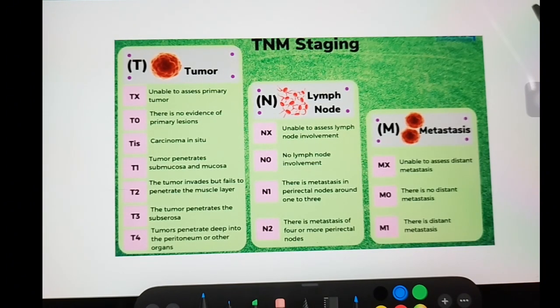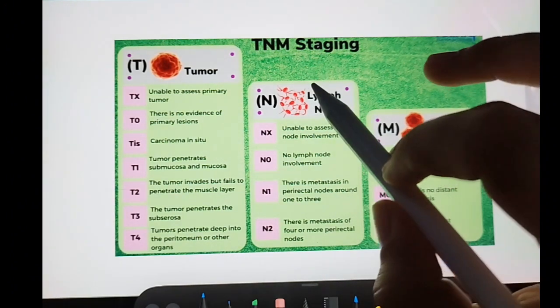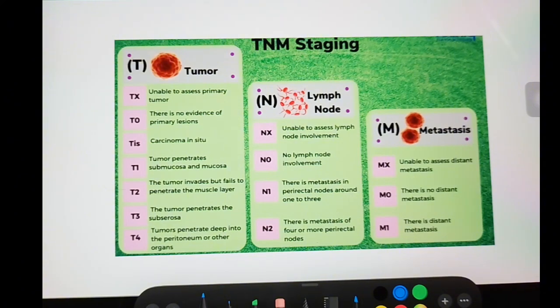Another cancer staging system na widely used by doctors is the TNM staging. Okay, so ano ba to? Okay, T is for tumor. Kung gaano kalaki yung primary tumor and kung nag-spread na ba ito sa mga surrounding tissues.